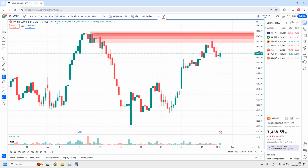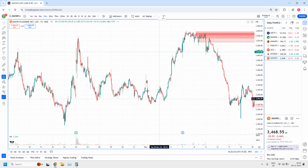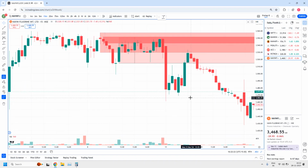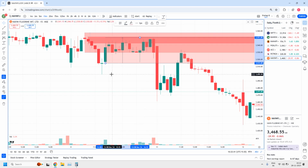Let me explain. This 75-minute zone is fine-tuned with the 15 minutes time frame. Here we have a 15-minute zone. Rally, 1, 2, 3, 4 base candles and a drop candle. See here, this is looking like a lower time frame zone as a horizon to the higher time frame zone. This 15-minute zone.